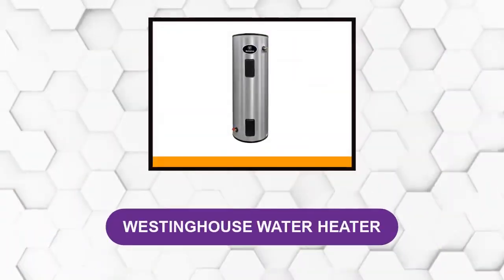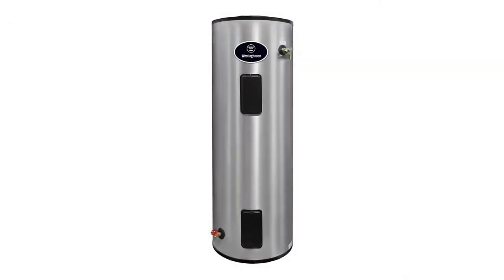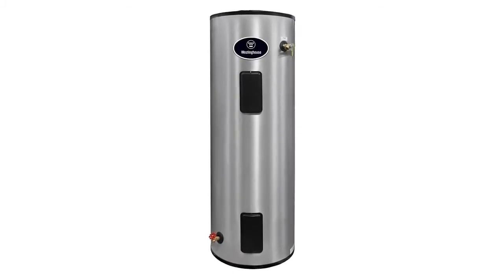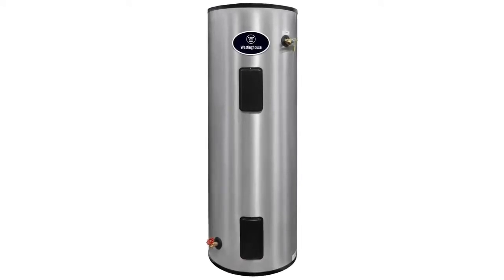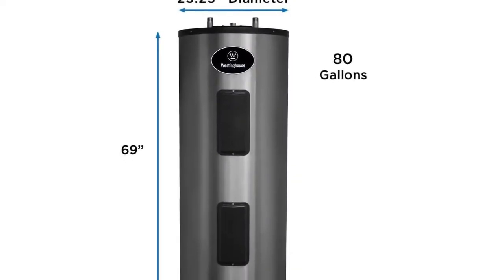At number 2, WESTINGHOUSE Water Heater. This 40-gallon water heater consumes electricity and provides an uninterrupted water supply without getting overheated. Once you give yourself a treat in the form of this heater, you will be amazed by its efficacy and practicality. This heater directs water to heating material in the bottom quickly and saves thermal energy up to 98%.